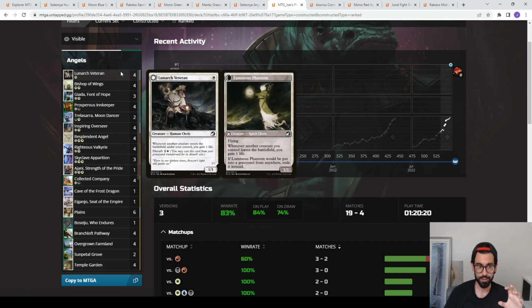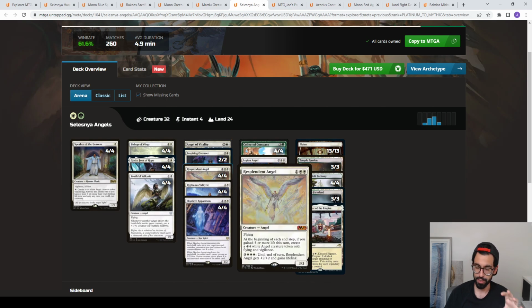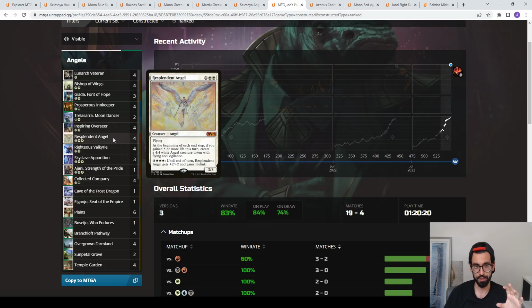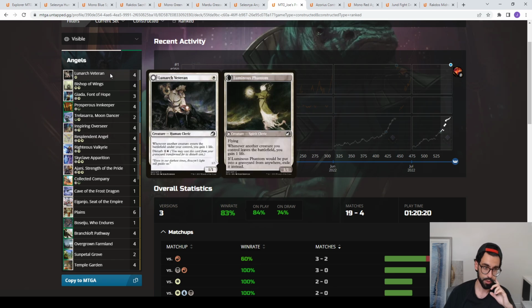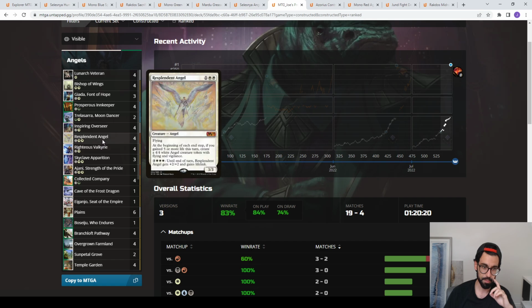Luminarch Veteran. So the deck is a Resplendent Angel deck. Look at it in that manner. You want to guarantee that you can hit Resplendent Angel's 5 life. The best way to do that, turn 1, Luminarch Veteran. Turn 2, Bishop of Wings. This comes into play. Trigger, 5 life. You get angels. Your opponent can't really come back from that.